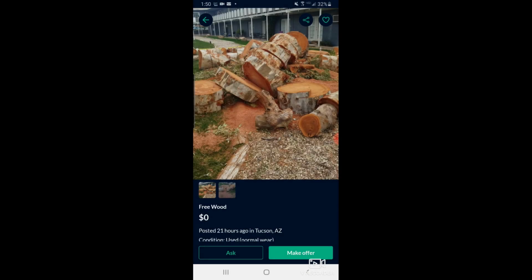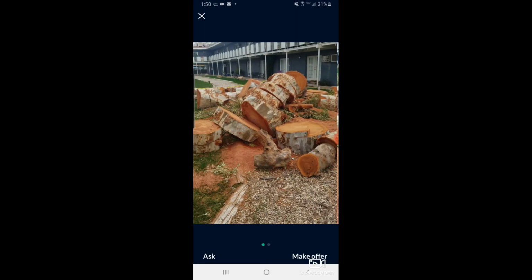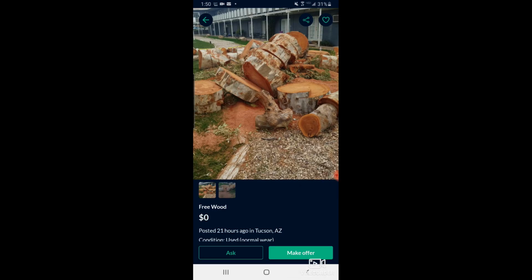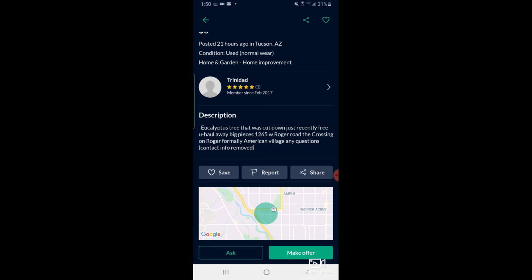Guys, I switched over to OfferUp, and this is someone giving away free wood. This is a eucalyptus tree that was cut down, a very old eucalyptus tree. I mean, you can just see how big those chunks of wood are. And you can kind of use these for decorations. Maybe you can even turn them into cutting boards. I'm not sure. Eucalyptus tree that was cut down just recently.